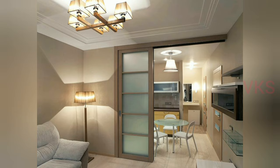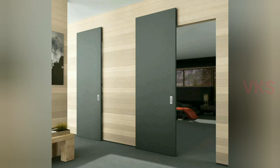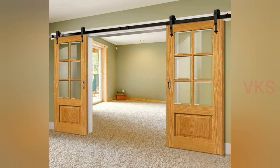Sliding door provides a contemporary touch in your home. Sliding door is a great solution for small rooms to make them look larger for spacing. Mostly people use the sliding door for the dining room, living room and kitchen. Sliding door helps to separate between the two rooms.